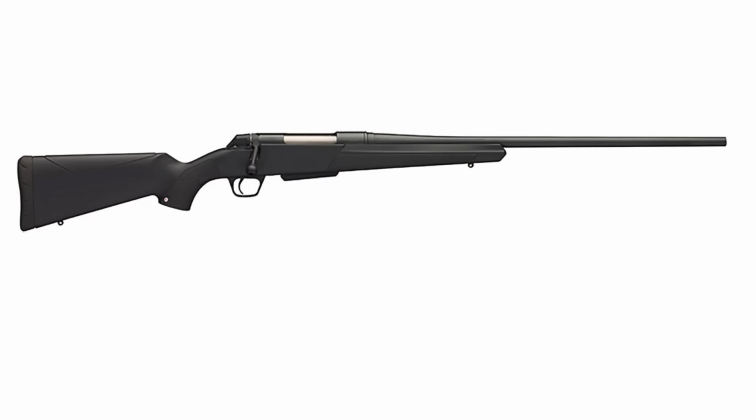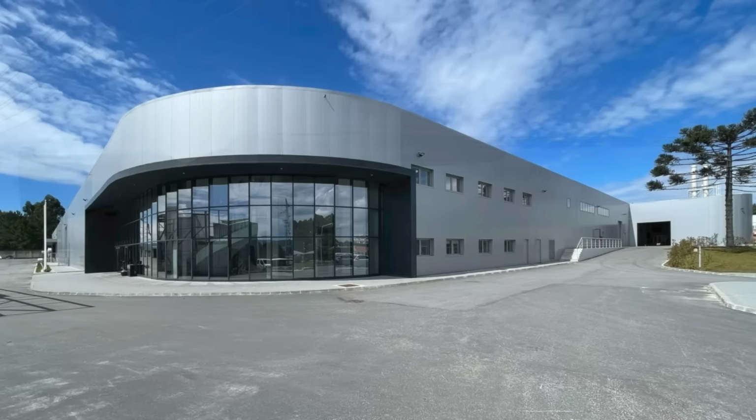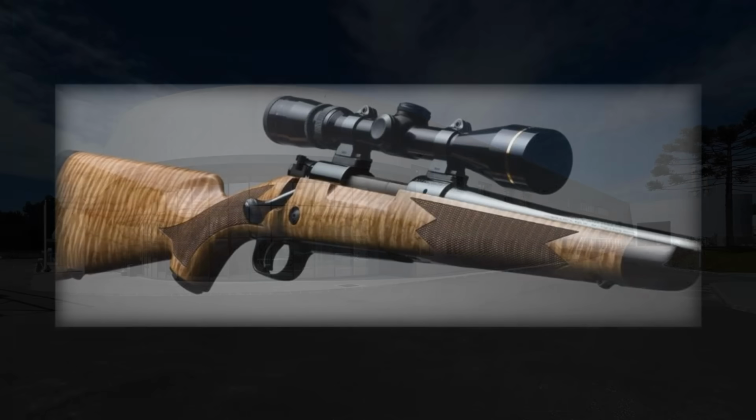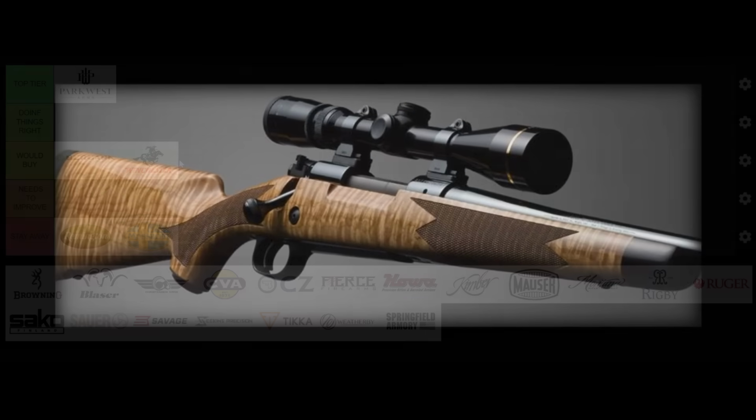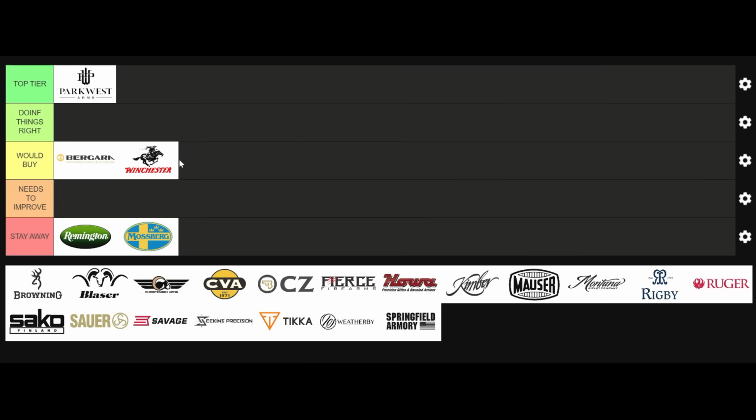Now the Winchester XPR is kind of becoming famous for poor accuracy, feeding and extraction issues. I just think something bad is going on in Winchester's Portugal plant right now that really needs to be addressed. I still think a Model 70 is a good buy, and I'd still buy one, but I wouldn't touch an XPR right now. I hate to do this because I think the Model 70 is the perfect hunting rifle, but Winchester is going in the needs to improve category right now because they really need to figure out their quality issues at the Portugal plant.